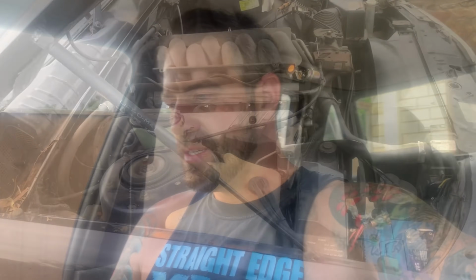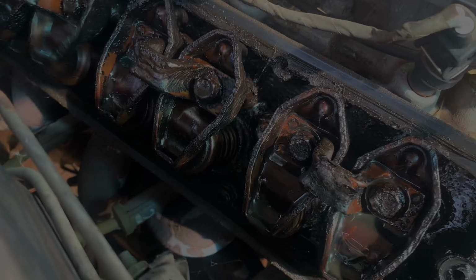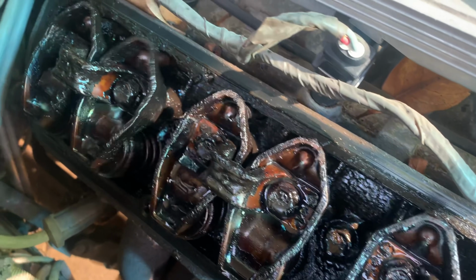So the only thing I can do now, pack up all my stuff, put it on the ground, go for a spin, and see what happens. Got to get this and record it. Alright, finally a bit of a win with this car.